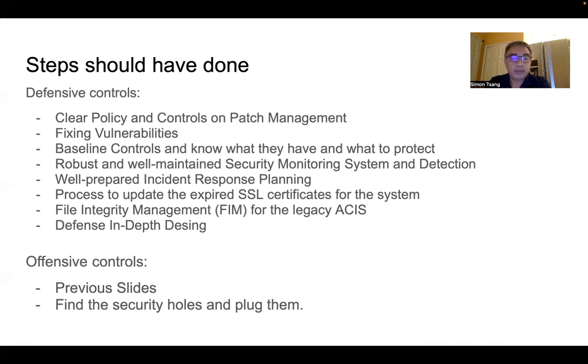And file integrity management, the FIM, is one major thing recommended by the investigator. Even if the ACIS is a legacy system, if they have the FIM, they can detect any change in the configuration of the system, and then alert the security personnel. And definitely, we need to do defense in depth.